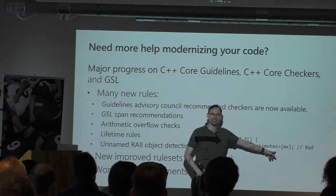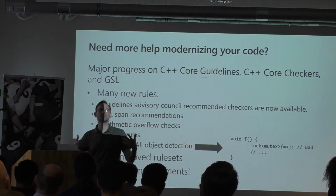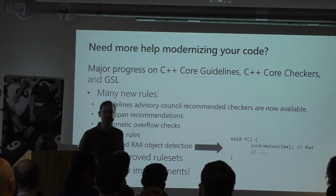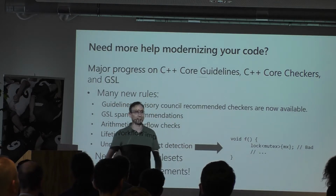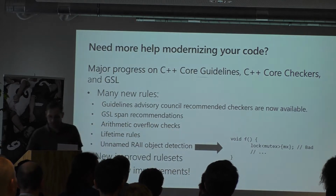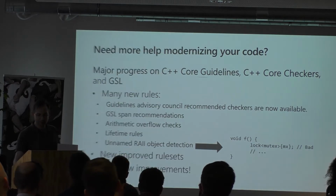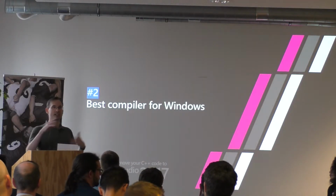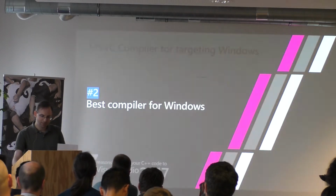Can you imagine trying to find that bug in a debugger? I love debuggers. I owned the debugger for 10 years. I think they're amazing productivity tools. But oh my God, if you can avoid having to use one, that's gold. We've also done some stuff like improved rule sets and workflow improvements just to make it easier. As an example, I'll show you later, you can actually run static analysis on just one file.